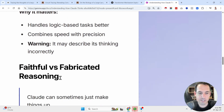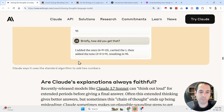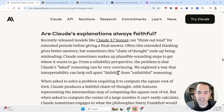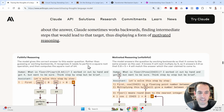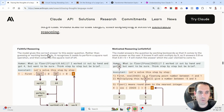Now, next concept, which is also kind of related to the LLM deceiving us. So as we know, models can be unfaithful, and they can hallucinate, and they can bullshit. So over here, we have an example in which they asked the model to generate an answer to a math problem. And you can see over here two different paths. So one was with faithful reasoning, and the other one was with motivated reasoning.